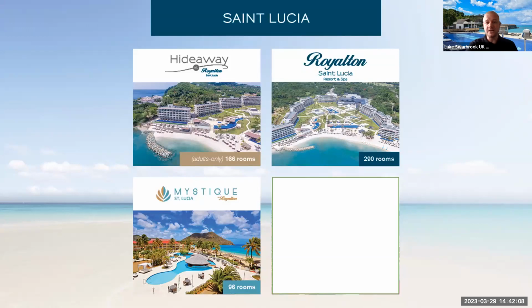Moving on to St. Lucia. In St. Lucia, we have our Royalton St. Lucia, which is one of our biggest selling properties actually in the UK. Again, you've got the option here of the adults only Hideaway option. And also we've got the Mystique in St. Lucia as well, which is in the Rodney Bay area. So between the two hotels, Royalton St. Lucia is about 15 minutes north of Rodney Bay. So it's easily accessible if you wanted to get out to Rodney Bay as well from Royalton St. Lucia. So a great option for us.